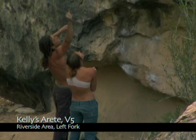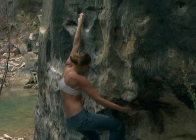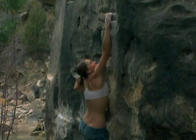Kelly's Arete is located on the next boulder down from the rail, and it is a high ball V5. You start out on some fairly good underclings, and you kind of go up the arete to a very sketchy top out, or at least I thought so.